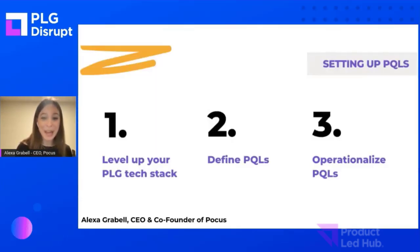Next, we'll talk about setting up PQLs. I have three subpoints in setting up PQLs, or product qualified leads, which, as a reminder, are leads that have already engaged with your product and reached some aha moment or value out of the product. And there's a really high likelihood that they're ready to spend more and buy more and get more value out of your product. So first, it's really important that you level up your tech stack. You want to have all the data in the right place so that you can easily identify, surface, and automate those PQLs. Then you want to define PQLs, which is an iterative process as well. And then finally, you can operationalize them.